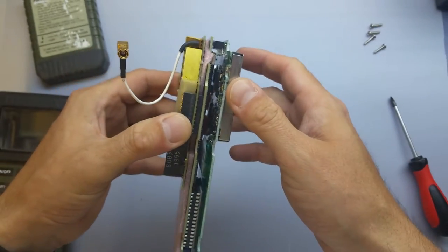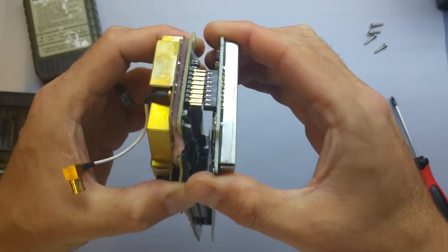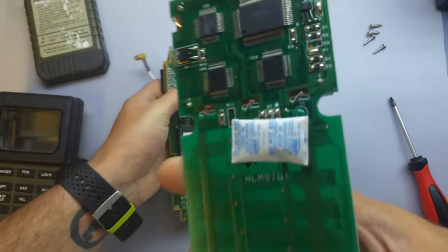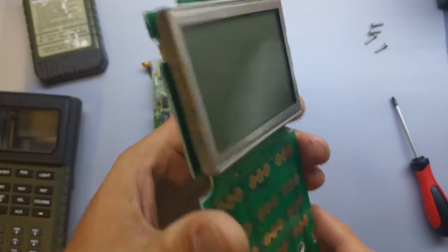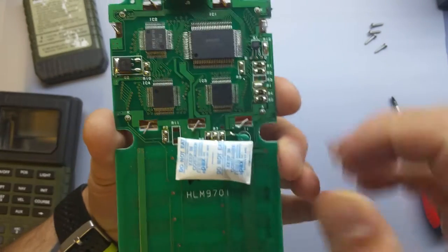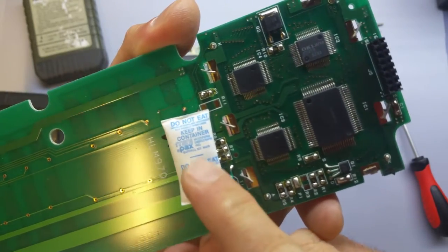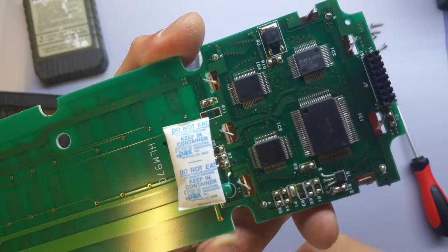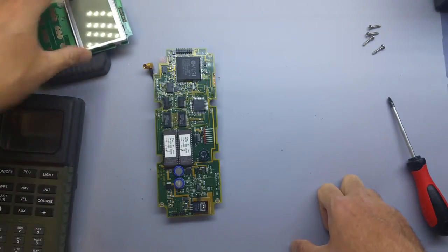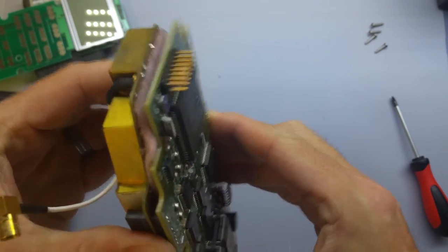So it looks like the boards are sandwiched. In fact, no. There, yeah. Looks like the boards are just sandwiched together with pins. And there we go. So this is the keypad and the display. And clearly, these are going to be drivers for the displays. And yeah, got some desiccant. So that's just going to absorb any moisture that comes in. Cool. Right. Is this going to take down any further? Yes, it is.